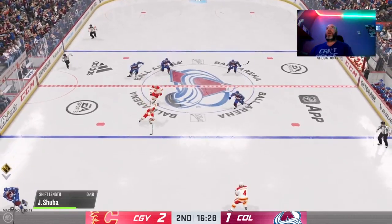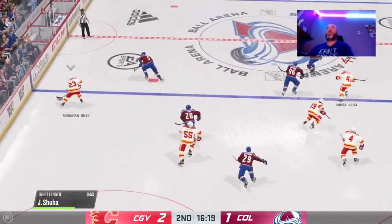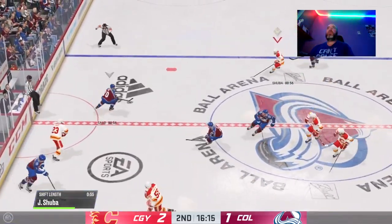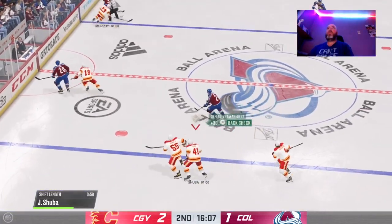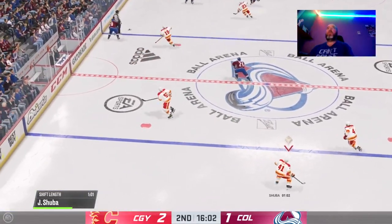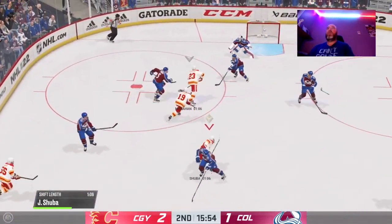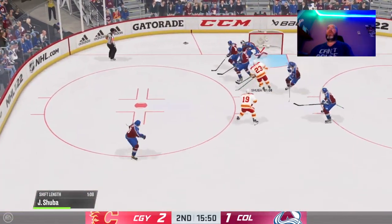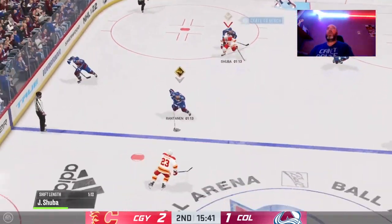From the right side, they gain the zone. Oh, just like that, steals the puck and goes the other way. The Avs pick up the puck here in the neutral zone. Couldn't complete the pass. And now it's over to Saad. Calgary's got a hold of it against the wall. Comes up with the stop. The Avalanche have the puck in their own zone.